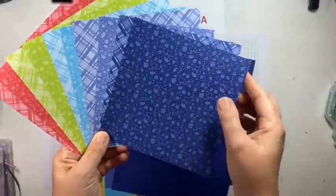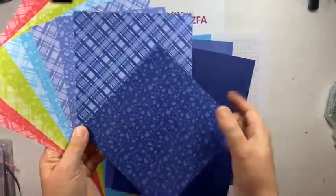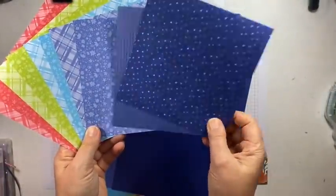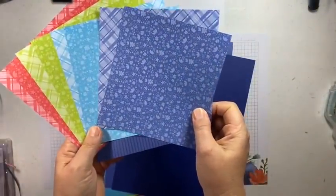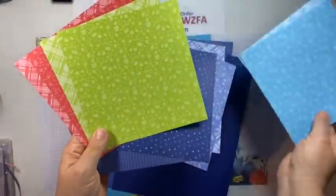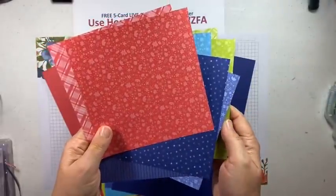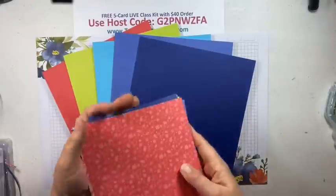And here are all the different patterns. You're going to have the floral pattern, a plaid, and then on the back sides, polka dots and stripes. So this is Starry Sky, this is Orchid Oasis, Tahitian Tide, Parakeet Party, and Sweet Sorbet. So you'll have lots and lots of different patterns to work with.